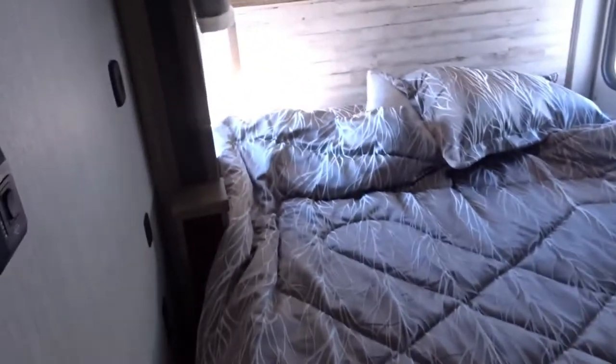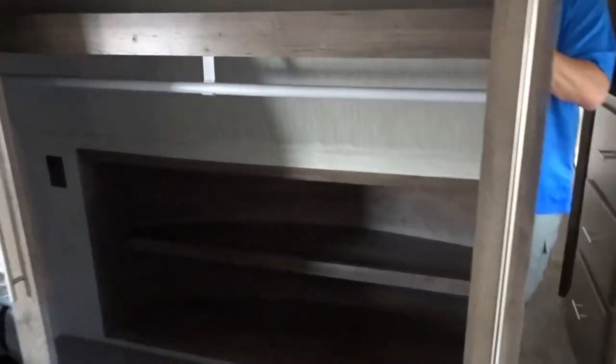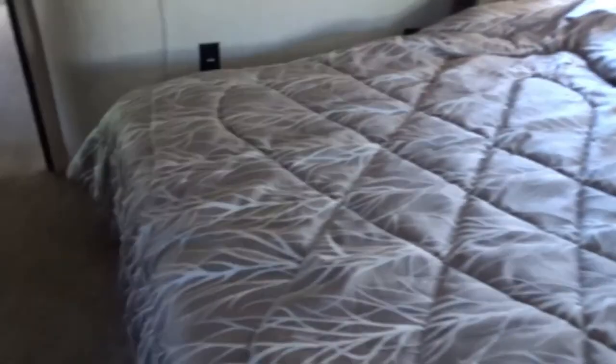And then the front master bedroom. Big closet, shelving up top and the back, and washer hookup. Another very nice unit.